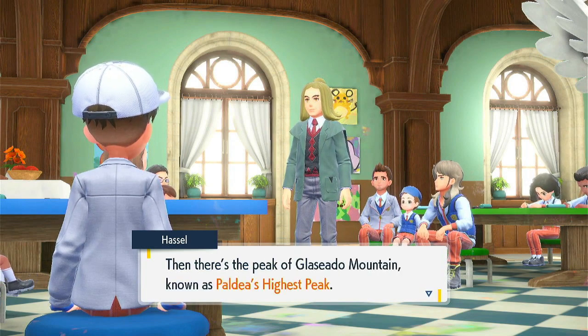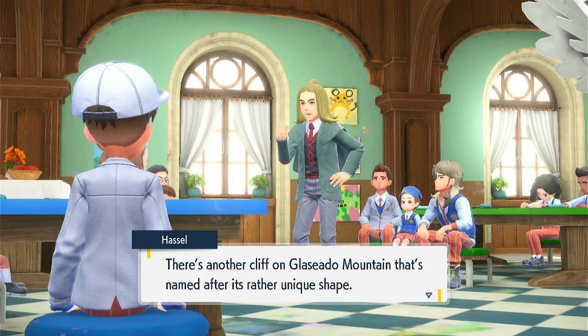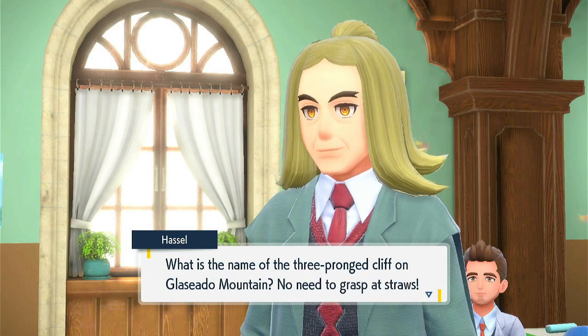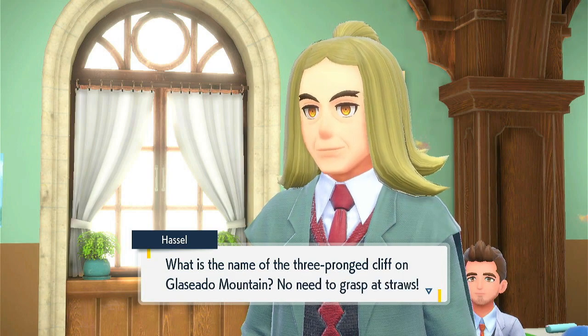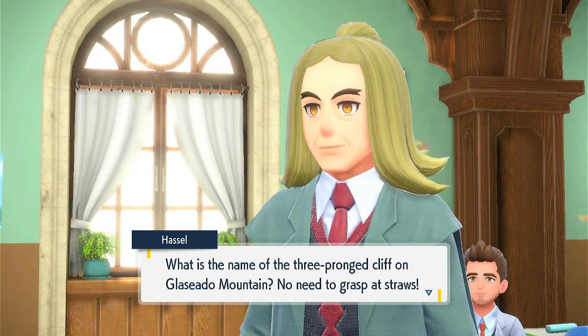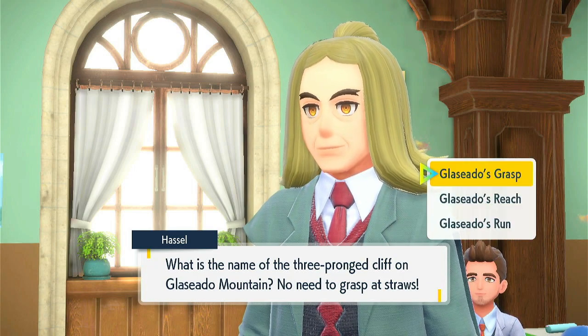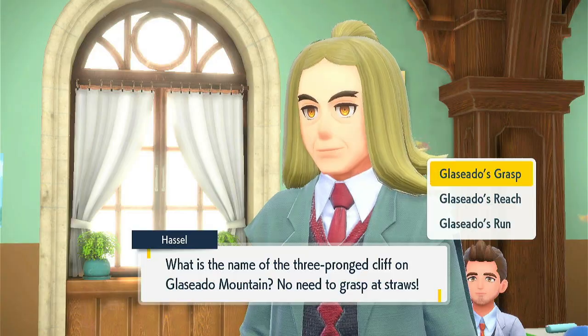Then there's the peak at Glacedo Mountain, known as Paldea's highest peak. There's another cliff on Glacedo Mountain that's named after its rather unique shape. So let me ask you, my students, what is the name of the three-pronged cliff on Glacedo Mountain? No need to grasp at straws. Glacedo's Grasp?